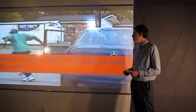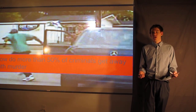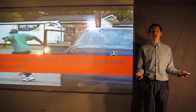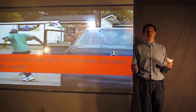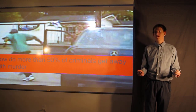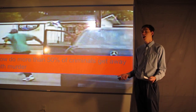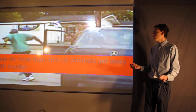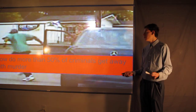But how do more than 50% of criminals keep on getting away with murder? Do they know what the police are doing? Do they have technology of their own? Well, it's pretty simple what they do. When they are committing a murder, most criminals will try to obscure the DNA, which is extremely hard to do because humans are constantly shedding dead skin cells, hair follicles are falling out, they're sneezing, coughing. It's really hard to hide your DNA.